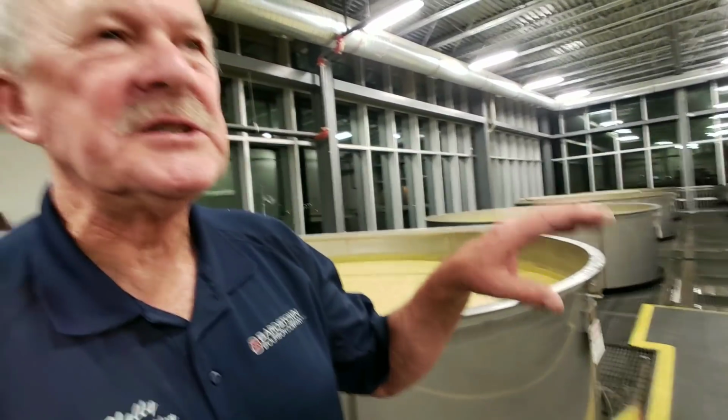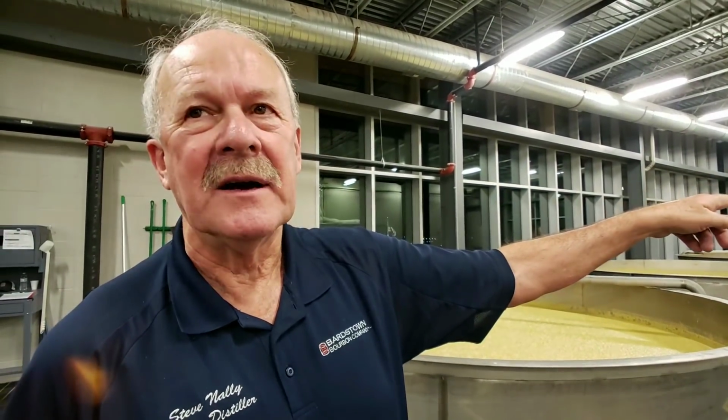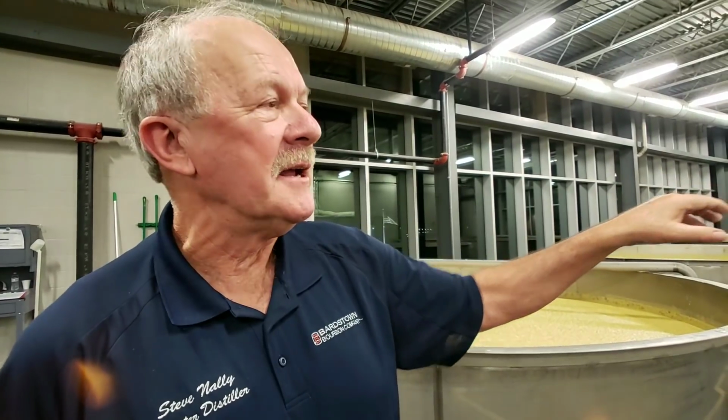As I said earlier, we started out running 4 days a week, 20 hours a day. We had these 8 fermenters, and we cycled them through day after day. The next year we went to 3 million proof gallons. We added 8 more fermenters, which are back in the new wood you see back here.